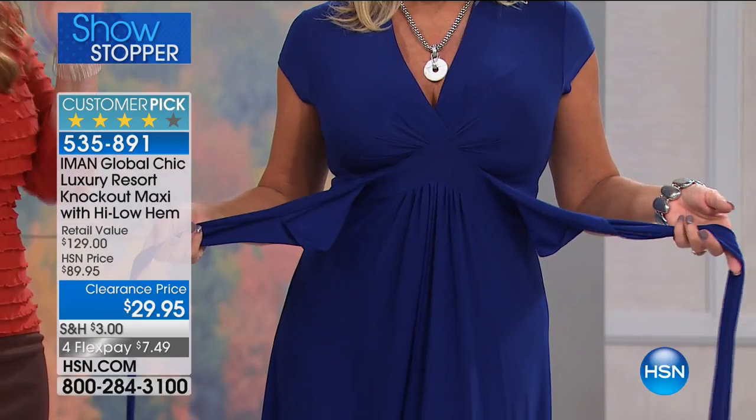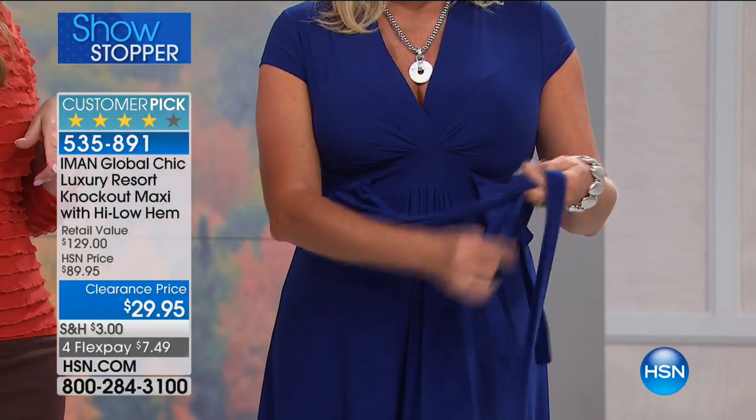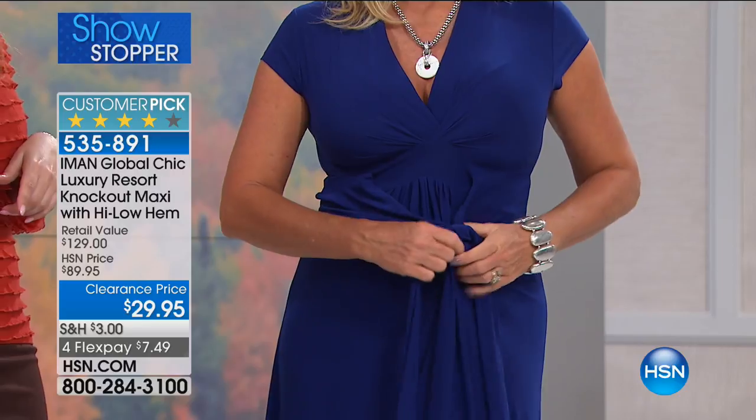And I want to also tell you, when you open it up, see how it's not a wrap dress that opens up? You know those dresses that are real wrap dresses and you sit down and the whole thing opens up? This is all sewn. This is just the tie on it. You can tie it around the front. You can double it around and tie it in the back. You can tie it in the side.